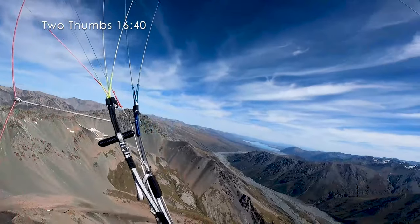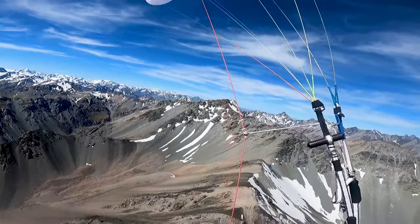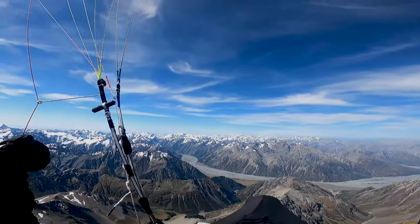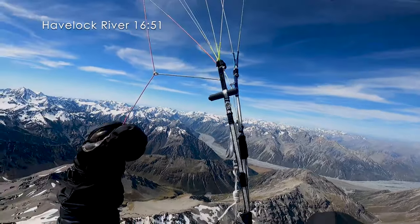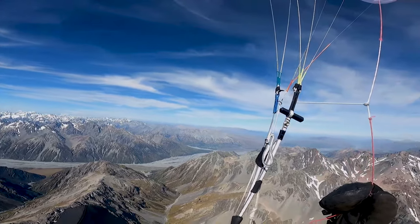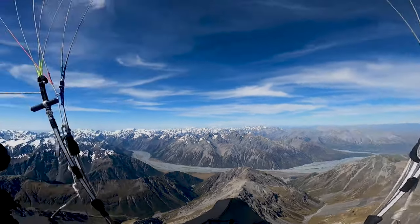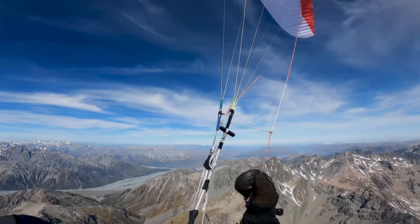It's the Two Thumbs. And I think it's Havelock River on the other side. My geography's a bit rusty up this far, if I'm being honest. I haven't really planned on getting this far, but I'm pretty sure that's the Havelock River. And I think the other one would be the Clyde. But I'm not 100%. That must be Erewhon Station then, I guess.